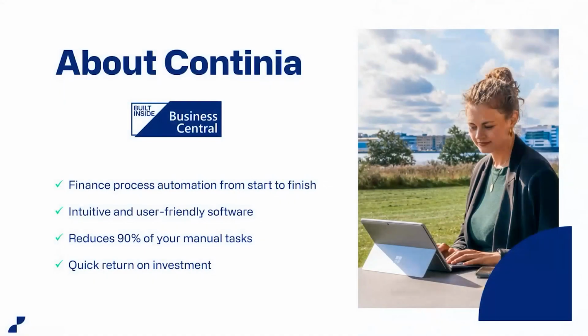For those of you who are new to Continia, we are one of the top add-on software companies delivering solutions exclusively to Microsoft Dynamics Business Central. Our solutions focus on the automation of finance processes from start to finish by using Business Central and not a separate application. This makes it very easy for you to adapt the new features, and the implementation time and cost are extremely low compared to related standard solutions within the market.